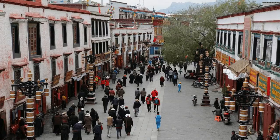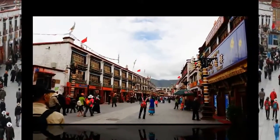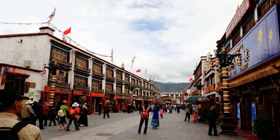4. Watch monks debate at Sera Monastery. Watching monks debate scriptures at Sera Monastery is a highlight considered not to be missed by many travelers. The monks in their traditional red robes gather at the monastery courtyard each afternoon. During a debate they may jump or make many other interesting gestures. It is really interesting to watch.